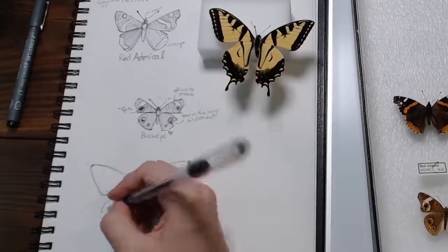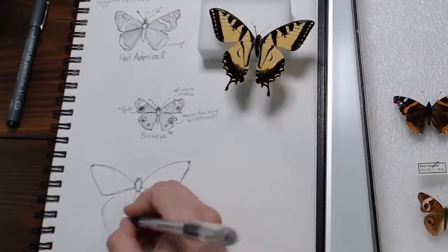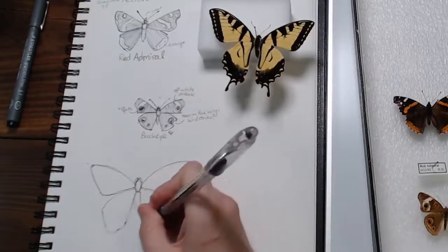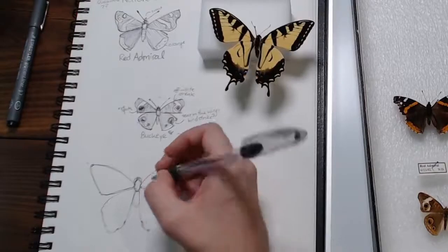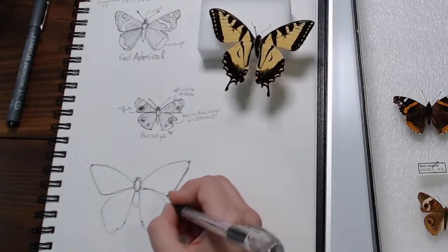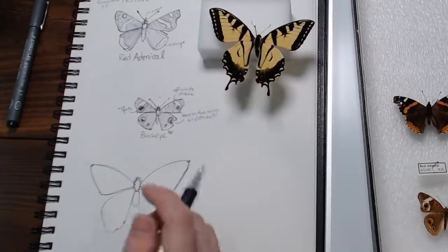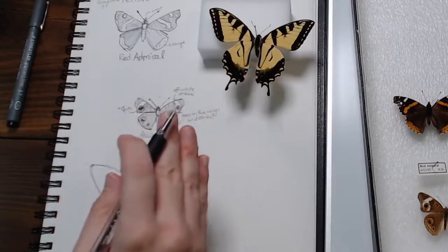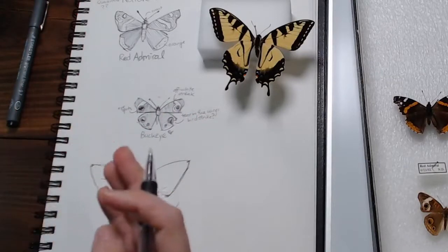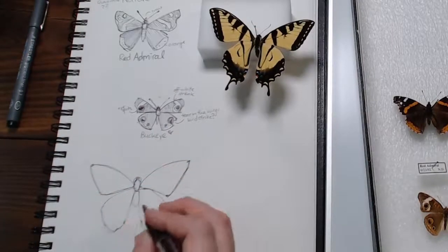And I'm not going to try and do the little divots at the moment. I'm just going to get the general shape in. And then we can maybe go back and add that detail in if we want to. But it's up to you. I think that the general shape is much more important than those little scalloped edges and stuff. You get the idea. When you see this thing fly around, you're not looking at those tiny scalloped edges. You're like, whoa, a yellow butterfly with little tails. So I'm just going to keep that in mind.